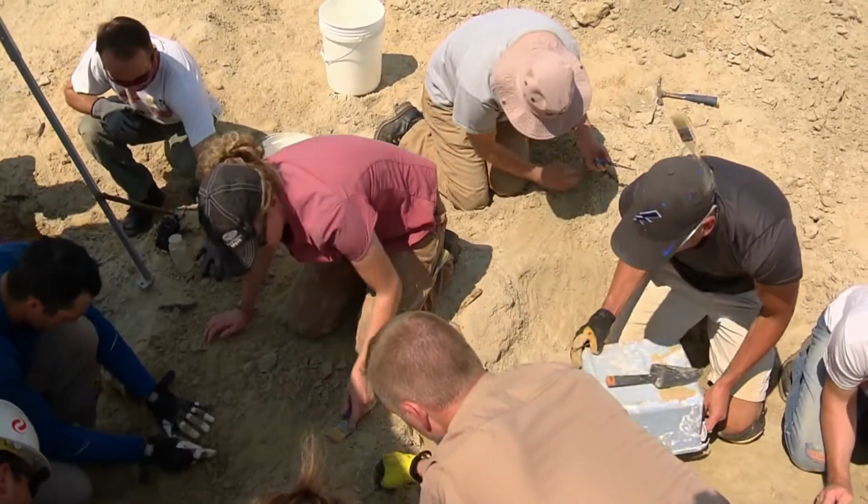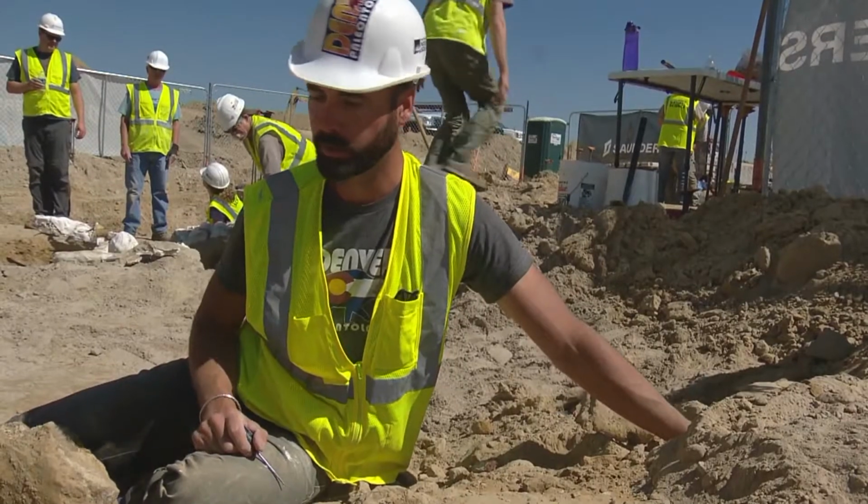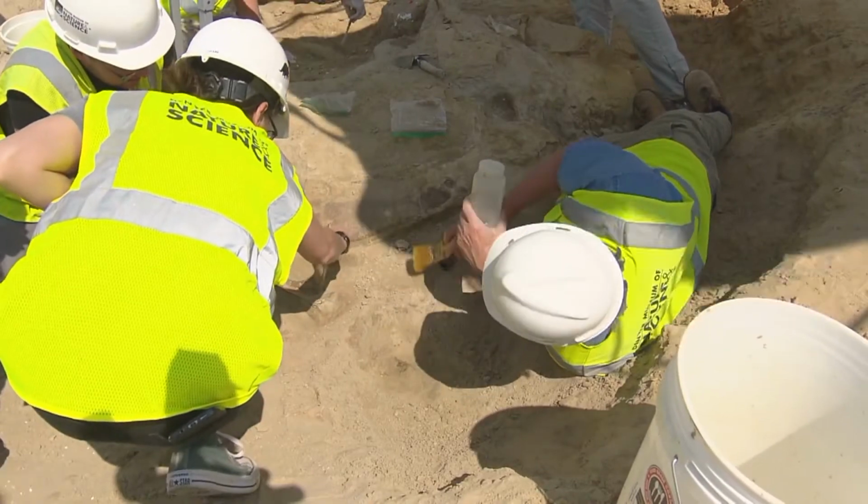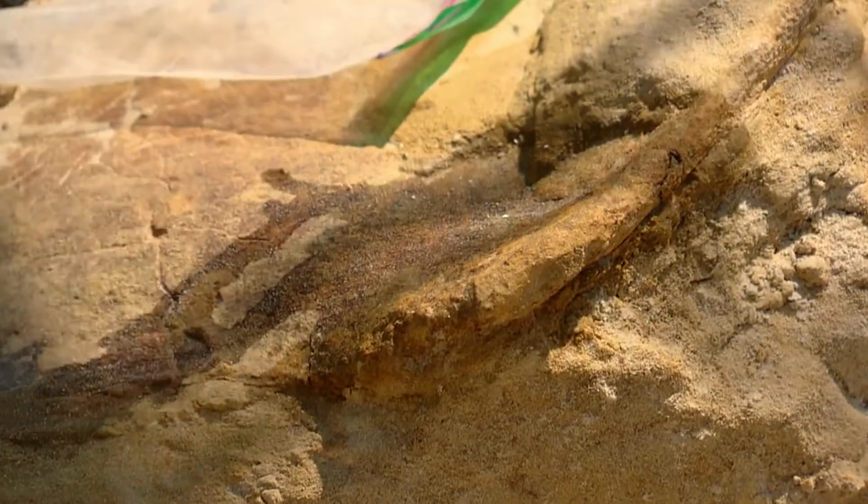Still, not every bone is immediately known. We are now frantically trying to figure out what it is. Some of the frill bones that we had exposed didn't look quite right for Triceratops, but it's always hard to tell.